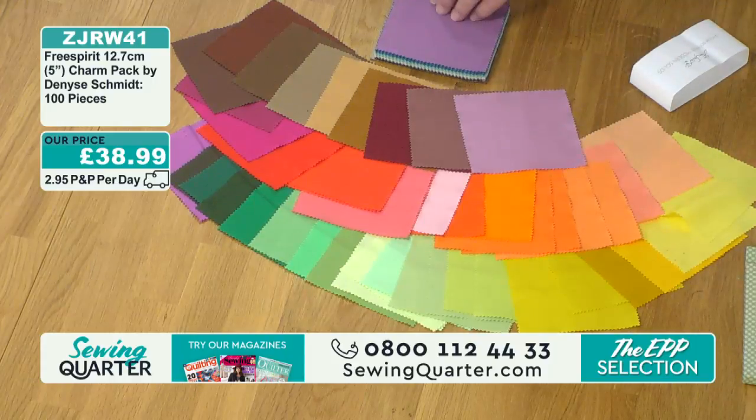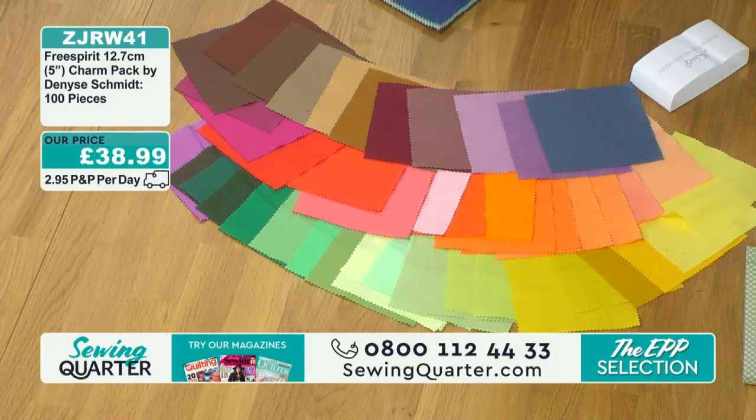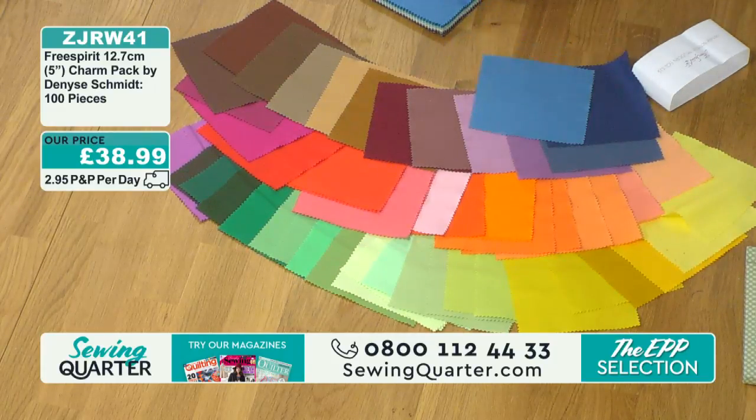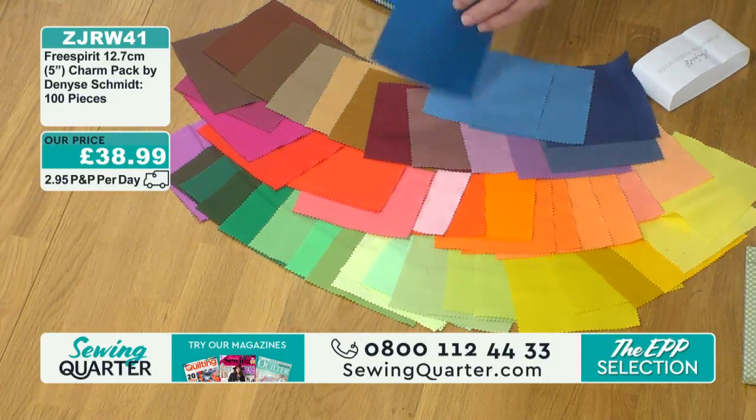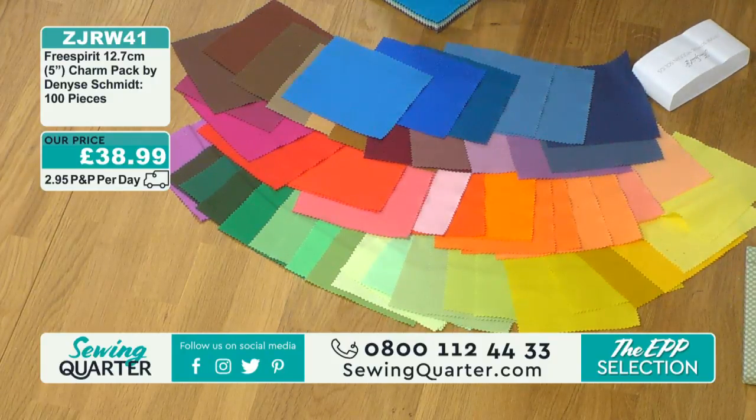Am I carrying on going? Look, because you're getting all of these. Look at all these gorgeous ones going into the blue range now. It'll be good practice for Floor.